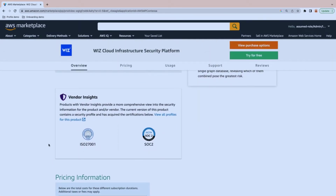If I scroll down, I see this new section on the product detail page. And it lets me know that this product has a Vendor Insights profile associated with it, and also presents the certificates associated with this product up front. And I have a link here that's going to show me some more. So let's click into that and see what we have.